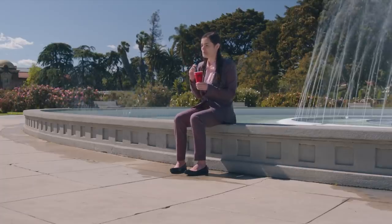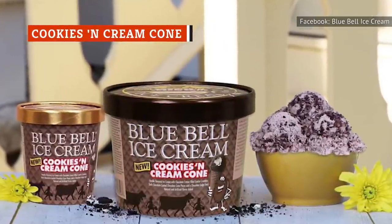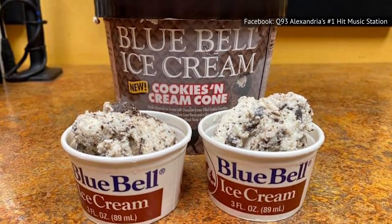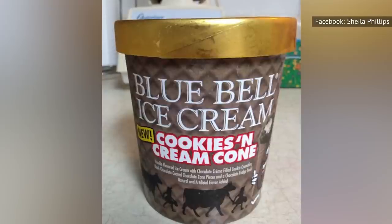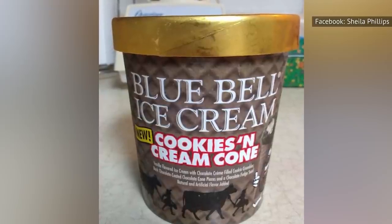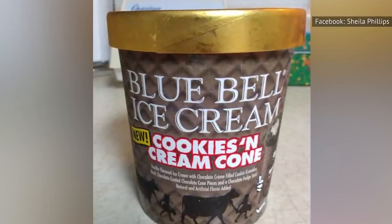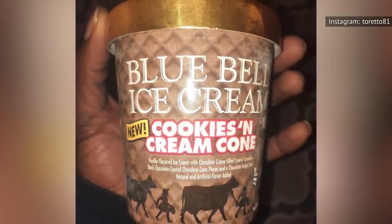For adrenaline junkies who enjoy taking risks, Cookies and Cream Cone is sure to get your juices flowing. If you select this Bluebell flavor, you'll either be thrilled beyond belief or completely despondent. There's no middle ground for you to safely land when it comes to this dessert. If you get a good batch of this stuff, it's an awesome experience. It's like regular cookies and cream ice cream with some extra goodies added in to put an even bigger smile on your face.